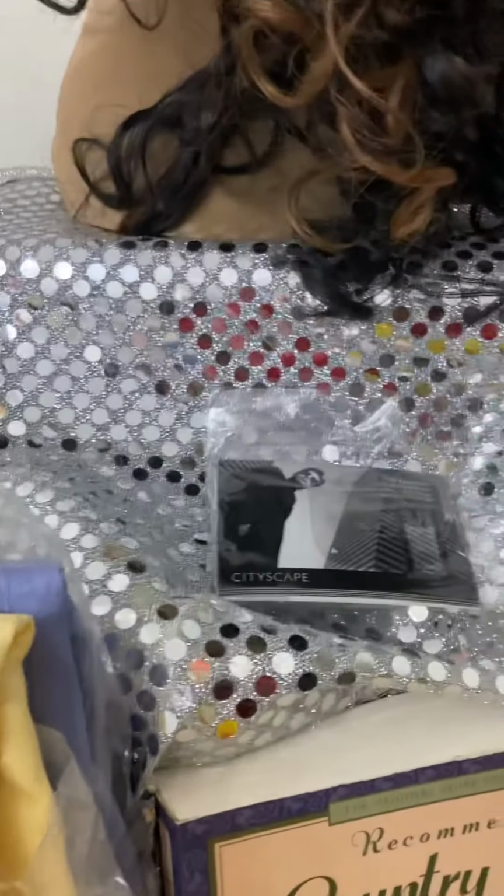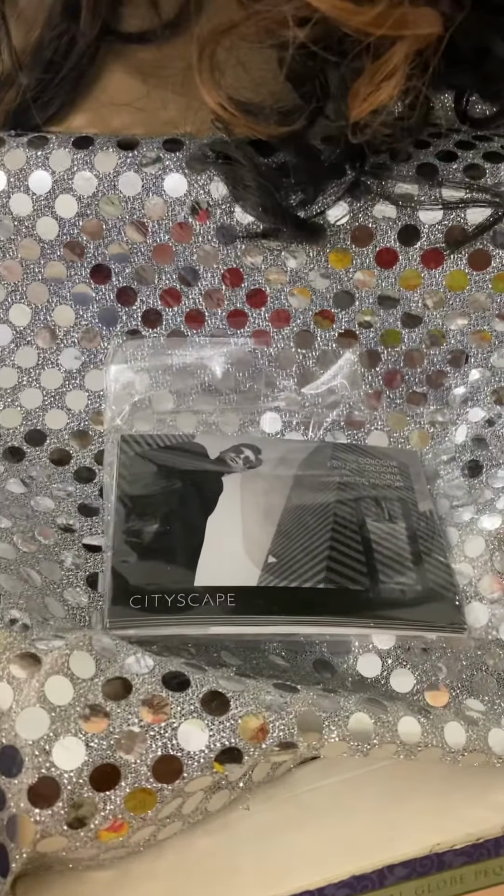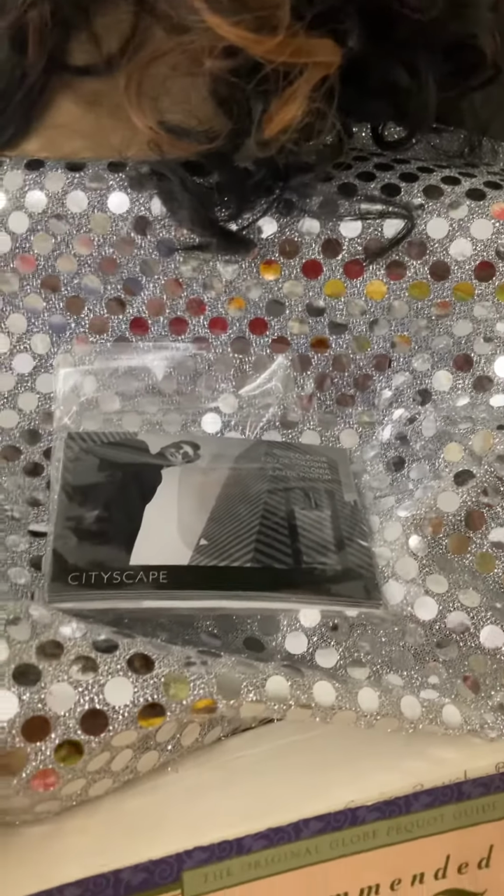Okay. We also have men's cologne samples that are going out. Those went for $9. There are 10 towelette samples in the package.